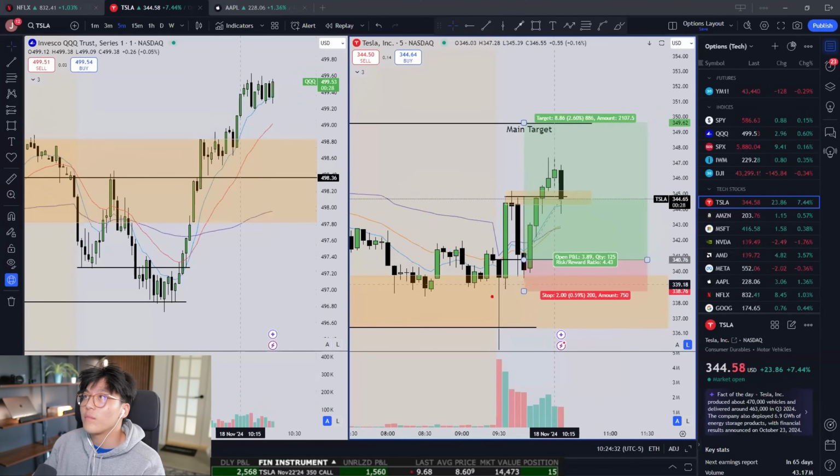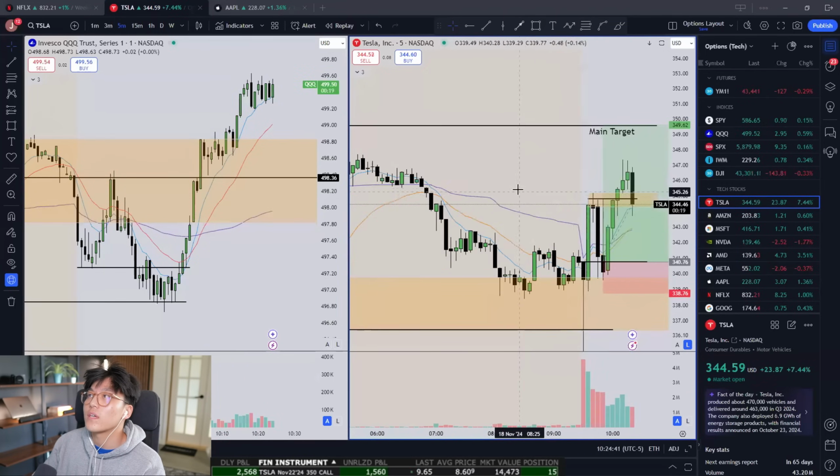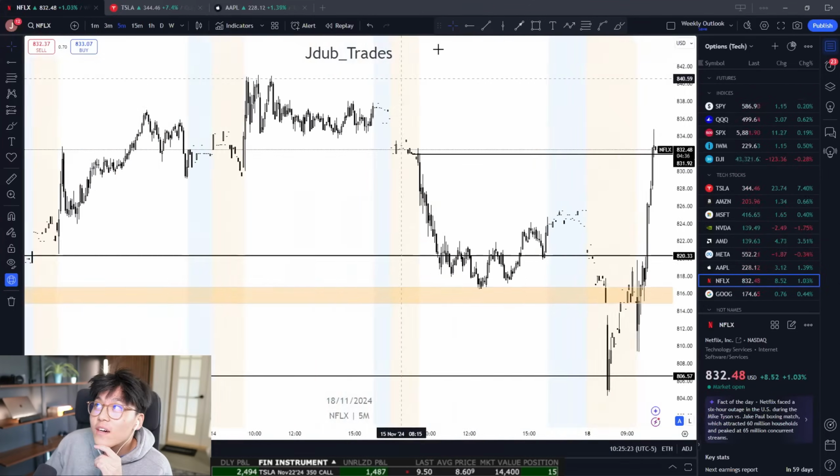If you're on the 5-minute time frame, you can maintain as long as it maintains higher lows in this general area. I do still expect it to gravitate towards that 350. You might have to wait a little bit longer now, but I still expect it. 5 minutes still intact. Clear target is still that 350.